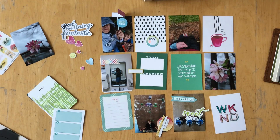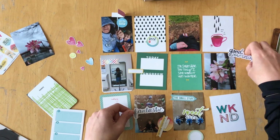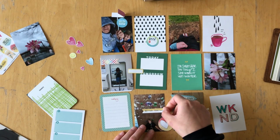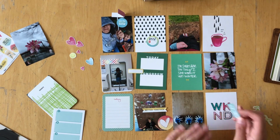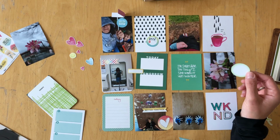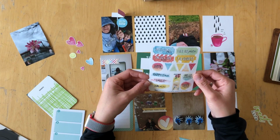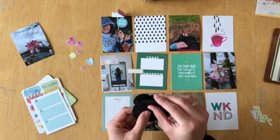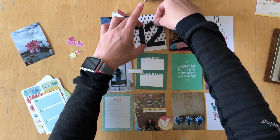Then, as you can see, I went through all of my die cuts. I went through all of my chipboard stickers. I went through everything, and somehow I really struggled, it sounds strange. I didn't think I really liked the way this looked. I didn't really think I needed a lot of embellishments. A couple, yeah, but not very, very much, because this was just pretty by itself.